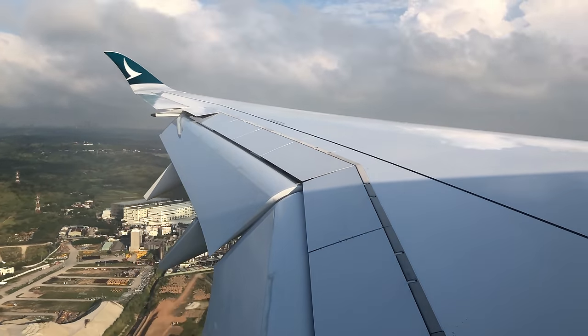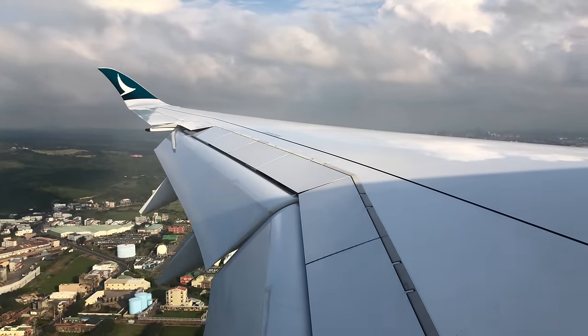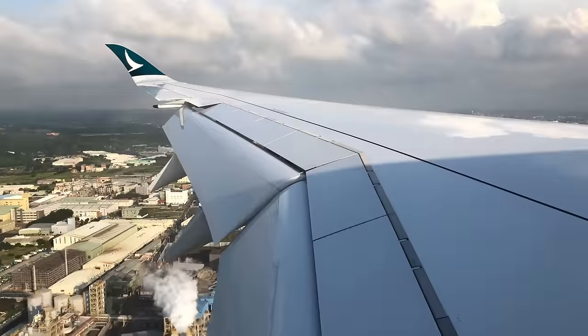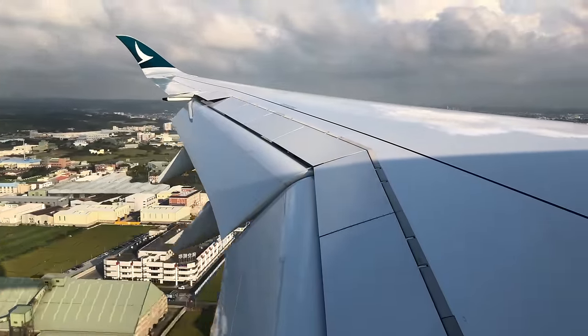Cathay will launch a Hong Kong to Washington route with this beauty, 18 hours long, and I don't think it will be a big problem. Congratulations Cathay for receiving and operating this brand new aircraft. I look forward to my next trip with Cathay, which is in 2 hours on CX565 to Hong Kong.